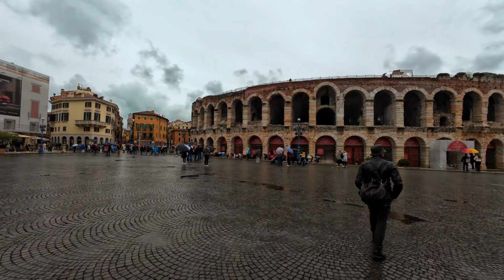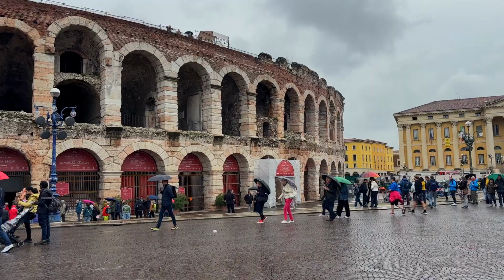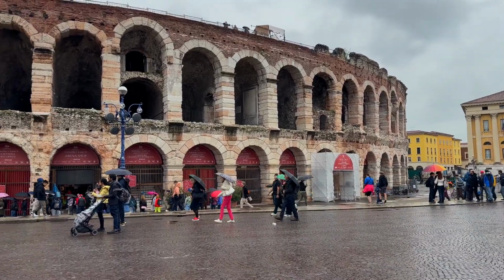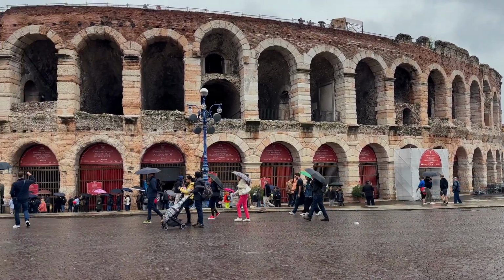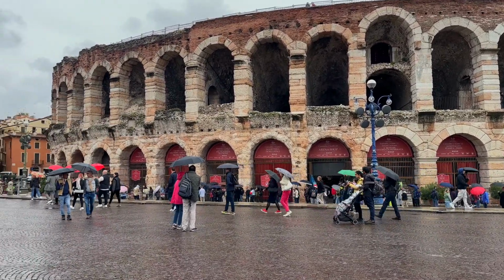And here we can see the impressive Verona Arena. This Roman amphitheatre was built in 30 AD. Originally the capacity was 30,000, now the capacity is 15,000, and today it is still used for outdoor operas.